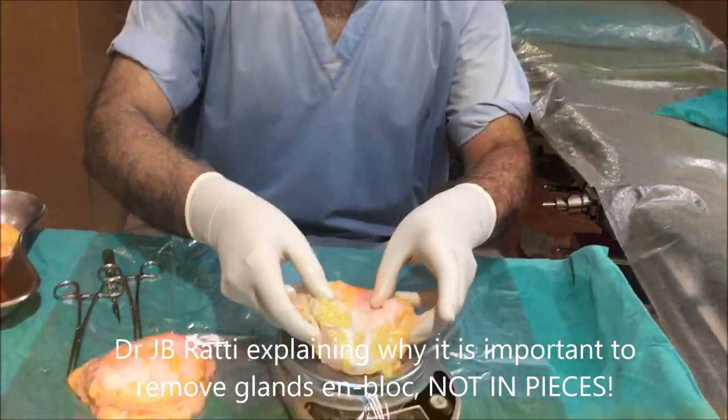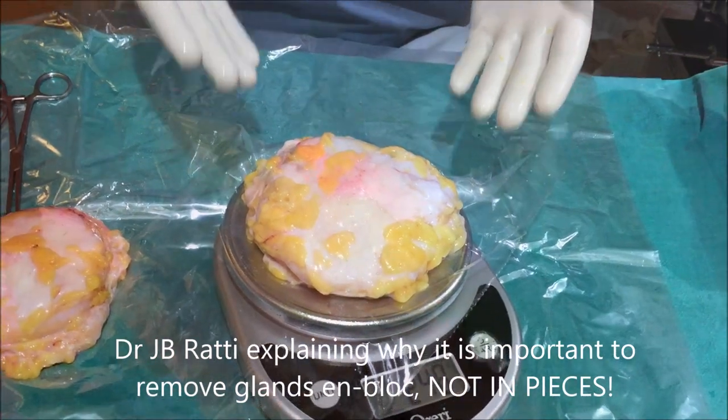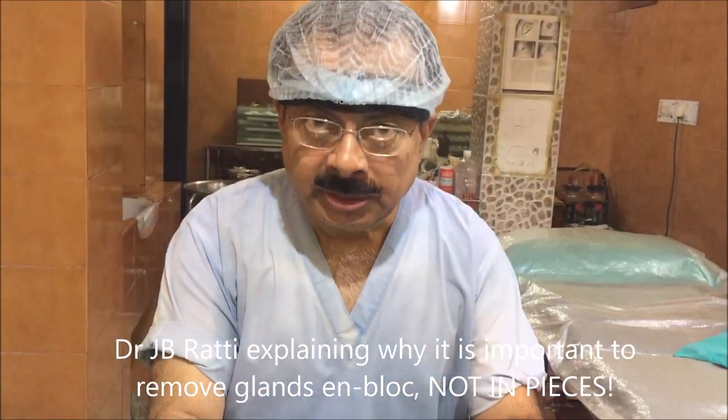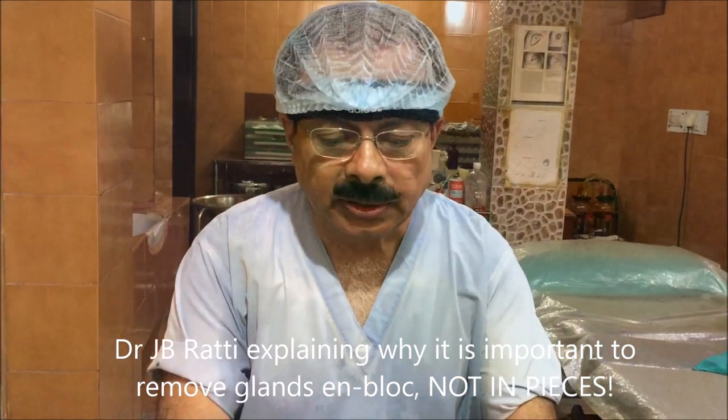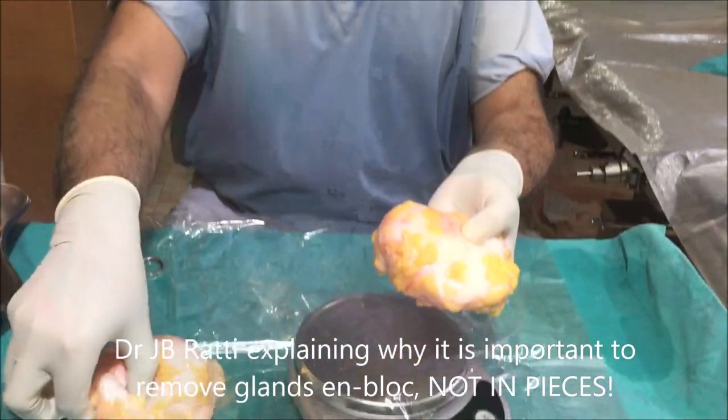Let's see how big this is. This is from the right side. So 248 grams. So this is much bigger compared to the left side. So this was asymmetrical giant gynecomastia. And complete removal, absolutely fine. Thank you.